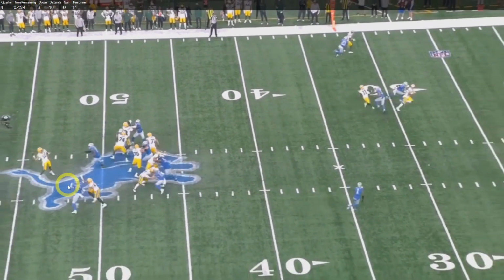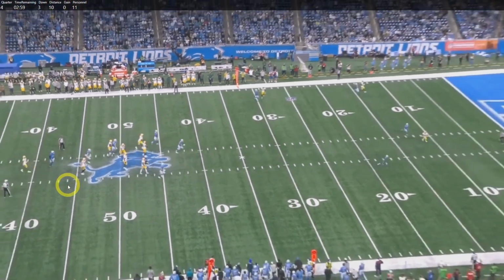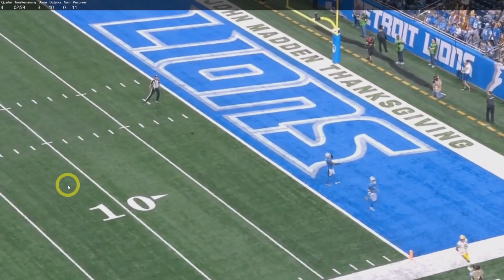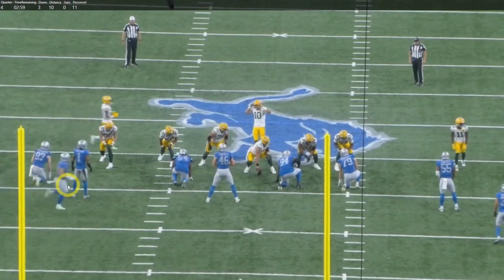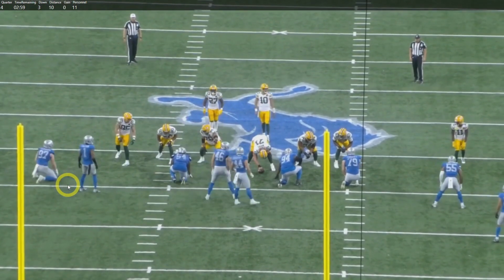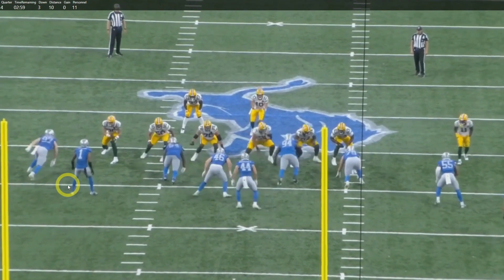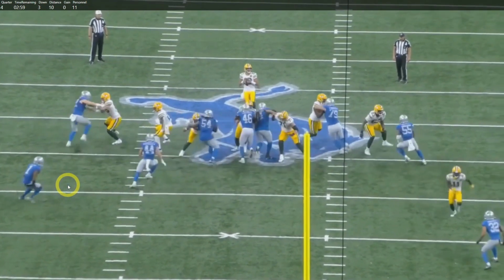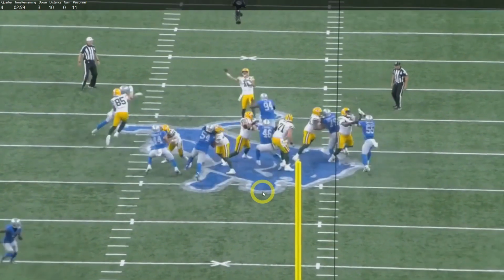You've got the separation. Love's fading back. This is one. You want to talk about Love's deep ball, man. There's pressure in his face that's coming up, but he's got time to step into this. And if he steps into this, is the throw better? I don't know, but it's better than this. Like, he's fading back. He trusts his arm. He's got a good arm.